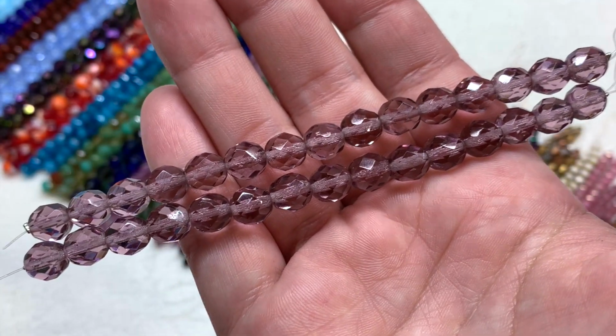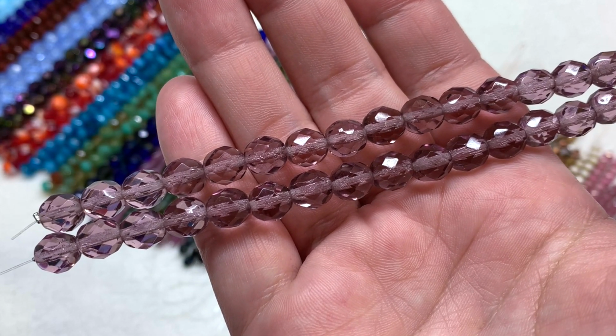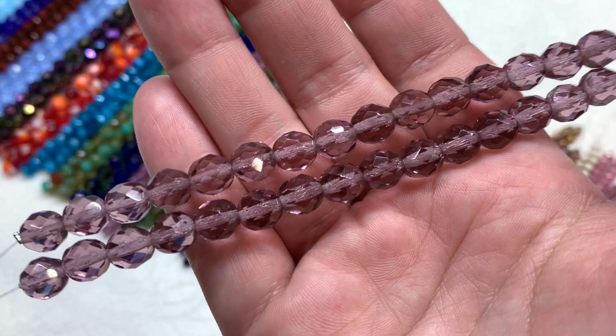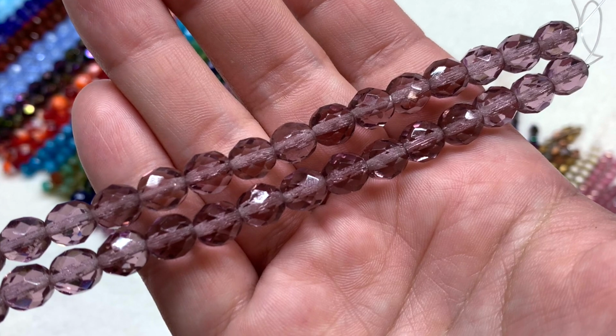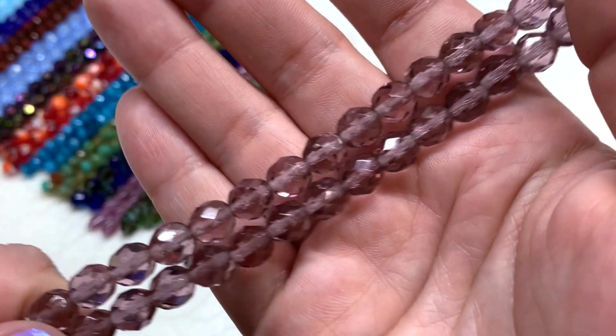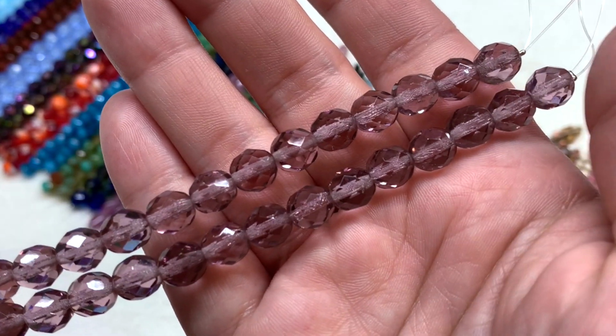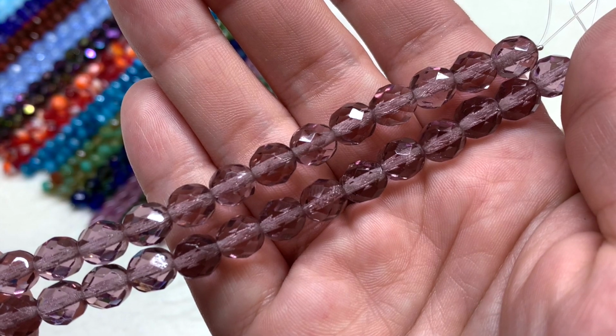And I believe these are the final strands. These are 2 of the 8mm check fire polish faceted rounds in light amethyst. And I did go out of order with the different sizes a little bit just because I was following the order of the packing slip, which was kind of all over the place and I didn't want to lose track. But that should end with the strands, and these were $1.39 a piece.